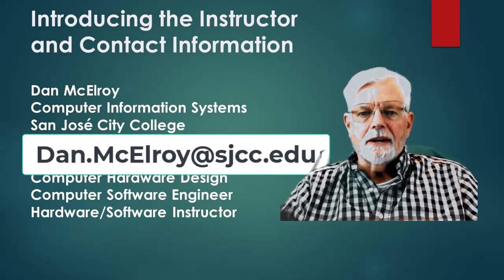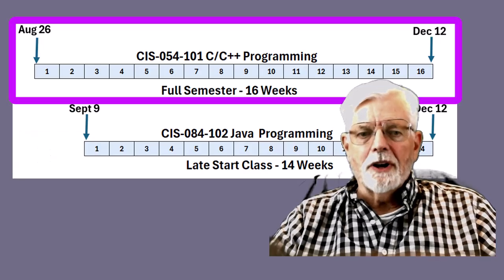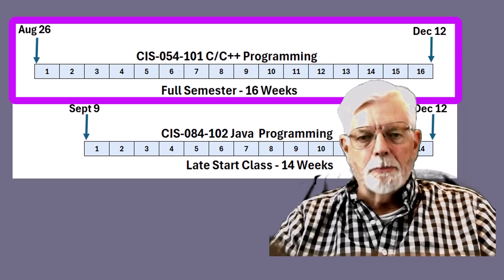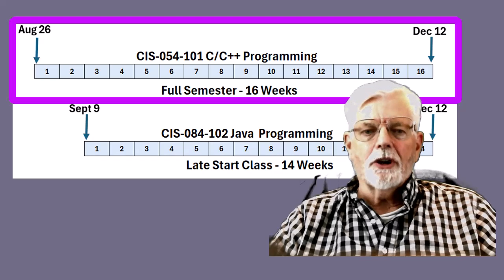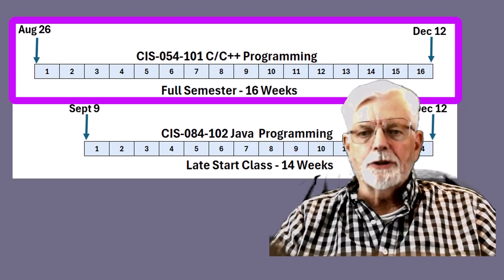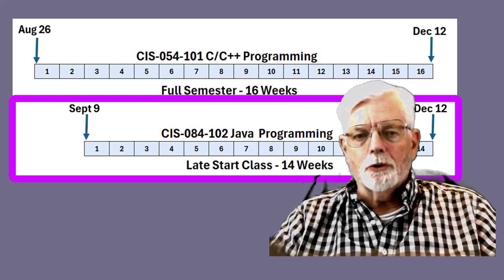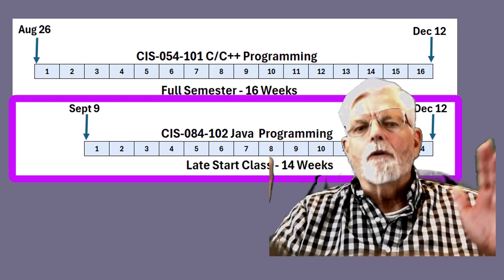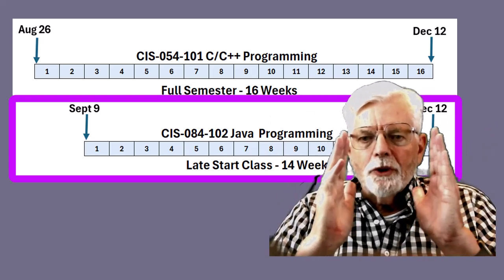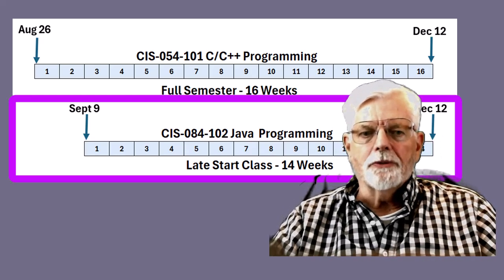I can be reached at dan.mcelroy@sjcc.edu. The CIS 054-101 C++ programming class is a full semester, 16-week class starting August 26 and ending December 12. The CIS-084-102 Java programming class is a late start class and compresses a full semester's work into 14 weeks, starting September 9, also ending December 12.